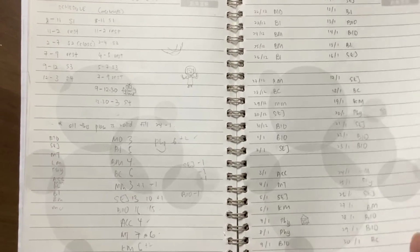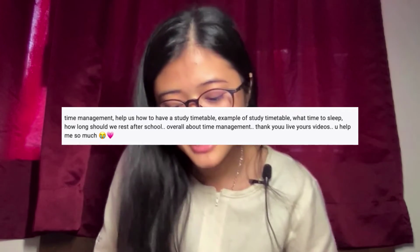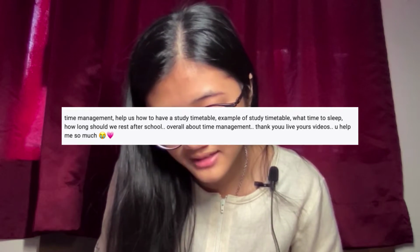But staying back at school tends to be very tiring. So, apart from staying back at school, sometimes I'll just go back from school and spend around 1 to 2 hours, depends, to finish all the homework. And then when I've done, I'll move to what I have planned to study on that day, what is written on my study plan.